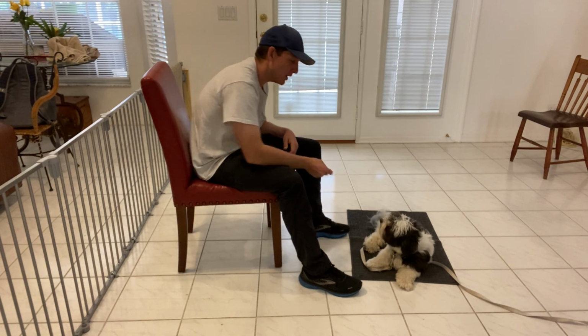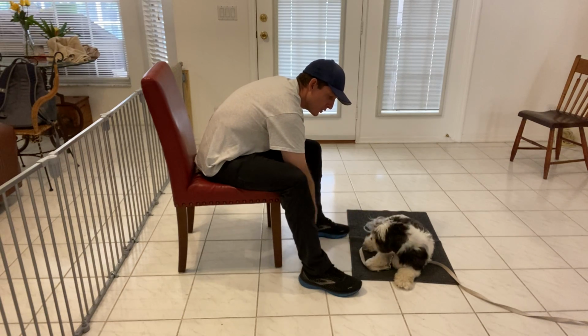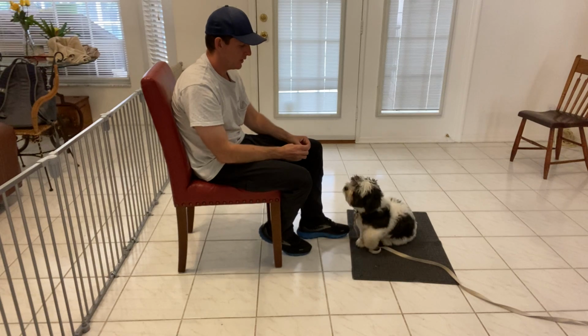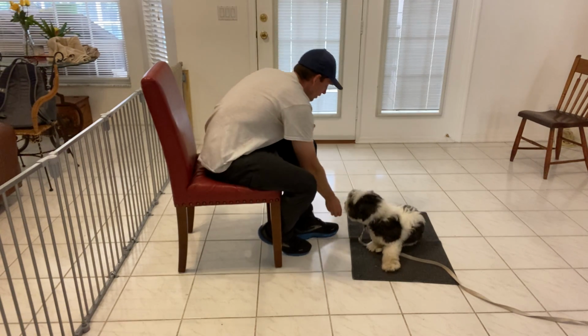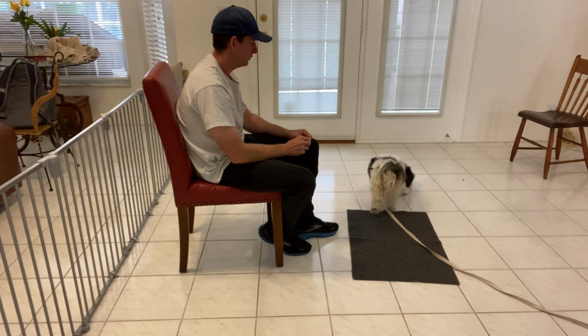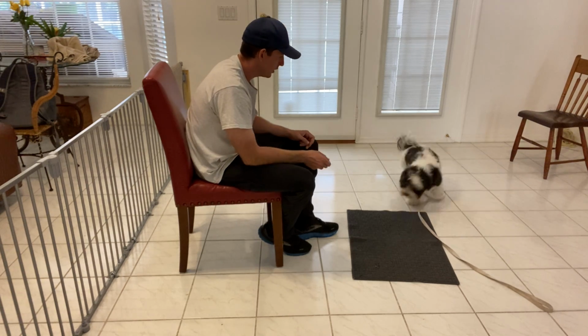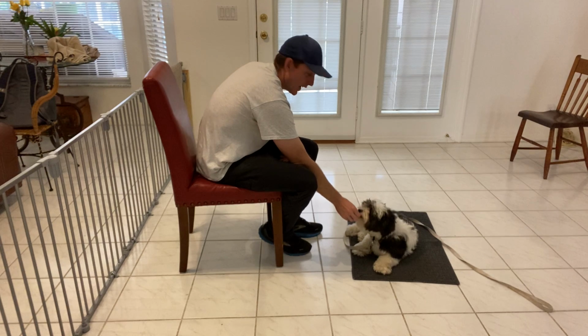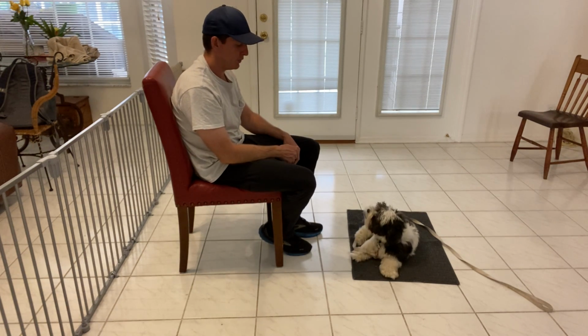So there we go, we have about a minute without her getting up. So I'm gonna release her, release. I'm gonna reset her by throwing that piece of food. Oh, go to bed. Yes, that has drastically smoothed out.